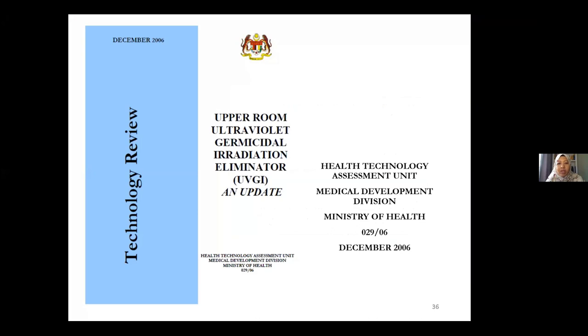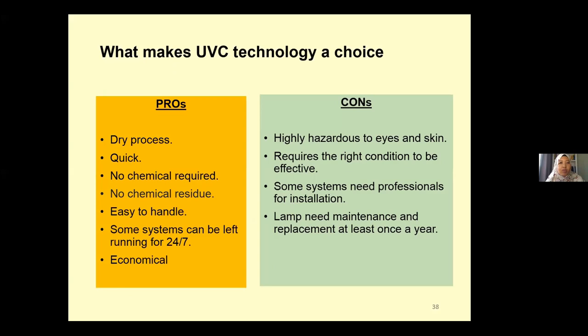So this is safety just now. Okay, what makes UVC technology a choice? It's normally because it's a dry process. It is a quick, very fast cycle. We do not need chemicals in the process, and there will be no chemical residue that will later produce a superbug, like what happens if we use chemicals. It is easy to handle and some systems can be left running 24/7. Compared to using chemical disinfectant, it is relatively economical.